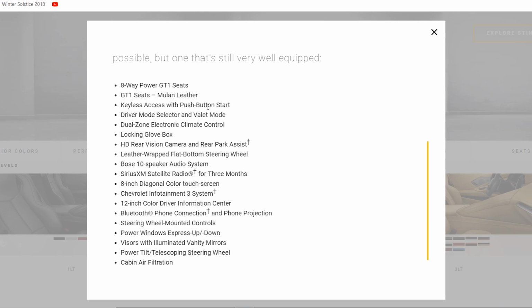So this is the 1LT package. This is pretty much if it's stripped down to its base level. We get 8-way power GT1 seats, and they talked about those different seats. Has that Moulin leather, and then of course keyless access with push button start, driver mode selector, and valet mode, which is nice. Dual zone climate control, a lot of the things that you would expect out of it.